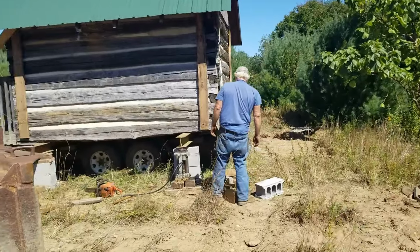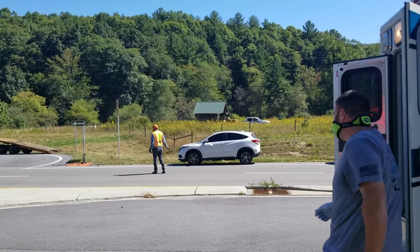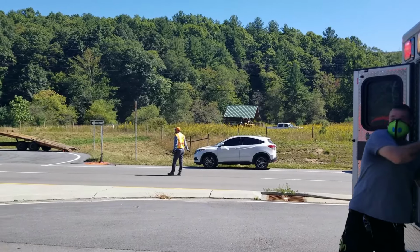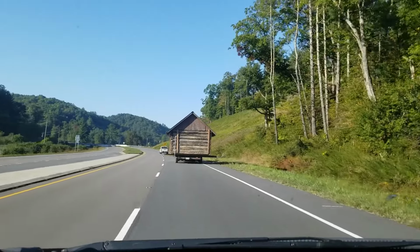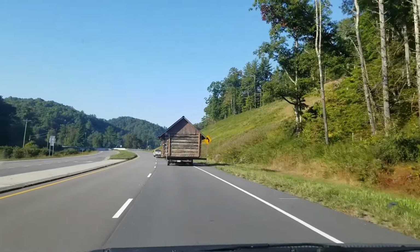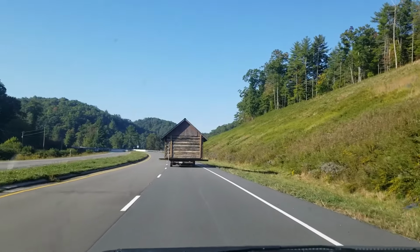They said this is how they've done it with log buildings, and these people moved all of the buildings during the widening project. They actually created a temporary driveway for it, and here's the day that we're moving the building. All right, well, here we go. Going down the road, we caught a nice moment with not a car coming or going.